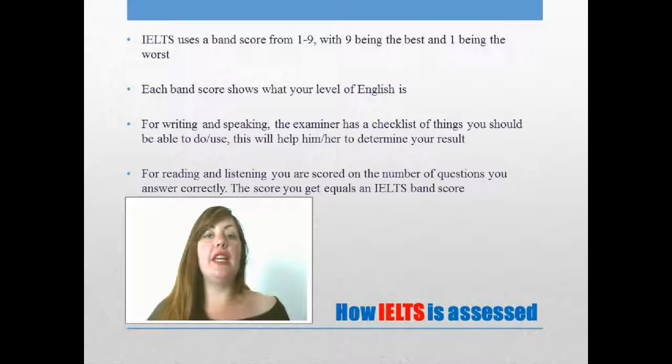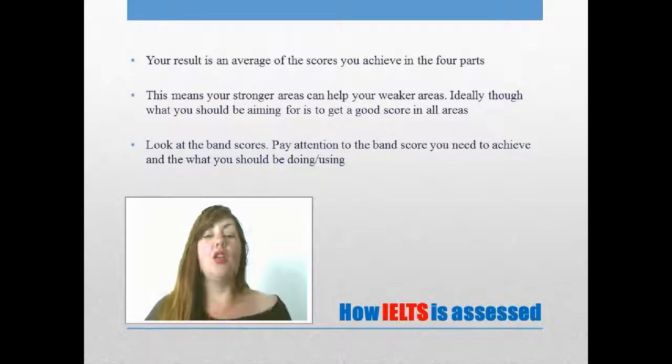For the writing and speaking, the examiner will have a checklist of things that you should be able to do and language that you should be able to use. For the reading and listening, it will be based on the number of questions that you answer correctly. Your result is an average of your scores. So sometimes your stronger areas can help your weaker areas, but ideally you want to have a good score in all areas. Let's have a look at the band scores now.